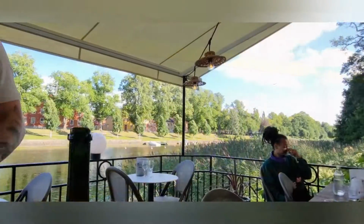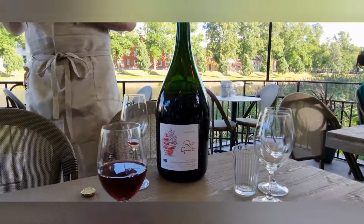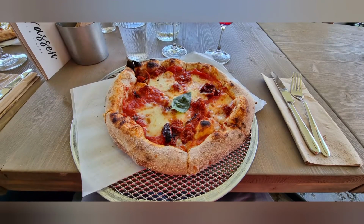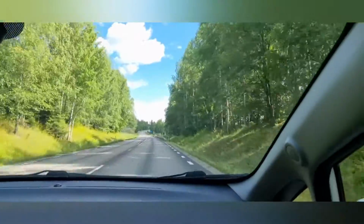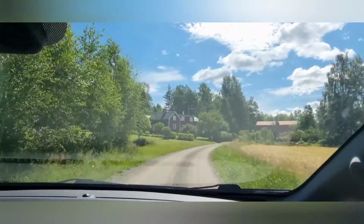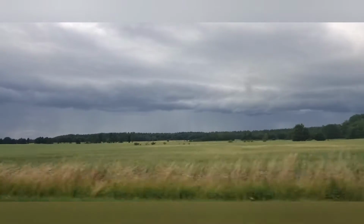We will stay at my mother-in-law during this day. After unpacking, we headed to a new restaurant by the riverside, Lidan. We enjoyed a really nice evening here. And the next day we headed for a little road trip to meet my father and our family. It's a house about 2 hours from Lidköping, close to the city of Örebro.